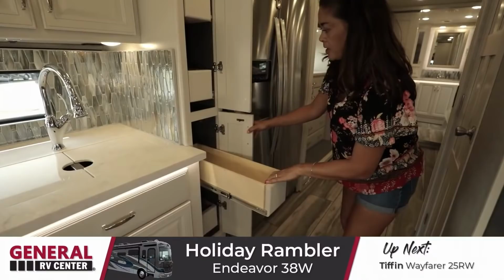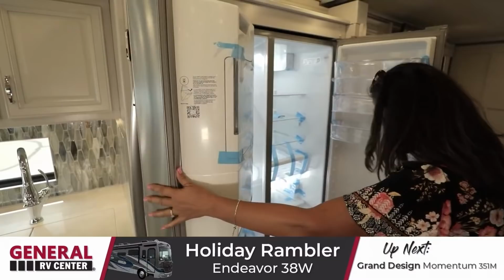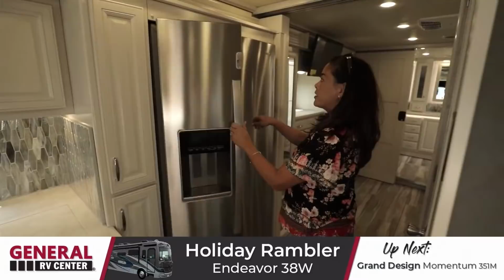Yep. Not as fantastic as that fridge, though. I agree. Look at that nice big residential fridge. Whirlpool. Uh-huh. Now, this is a great residential size. Runs off your inverter, everybody. What I like about this is it locks. So when you're driving, you just put that down. You don't need to worry about anything flying out at you.